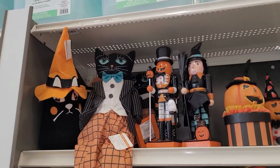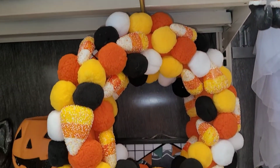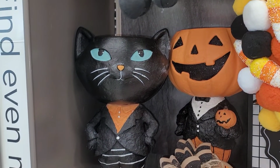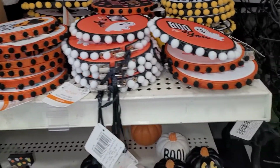Today I'm at my local Michael's to see all the Halloween selections they have out for this year. Let's get started. Looks like they have this wonderful cute little wreath going on, and look at the pumpkin and the kitty cat over here. You can definitely use that as a candy holder.